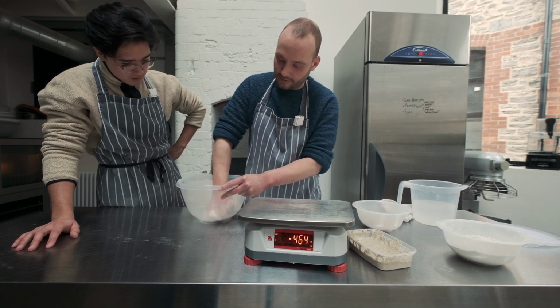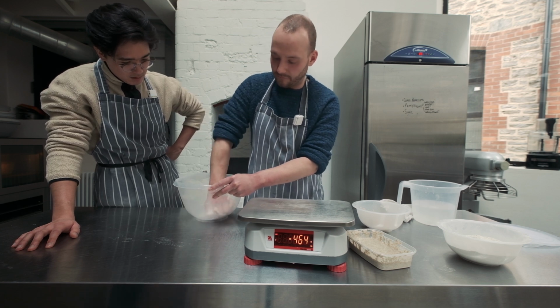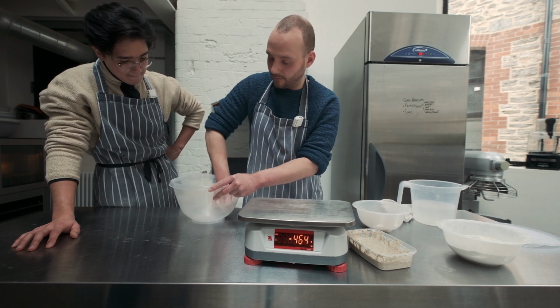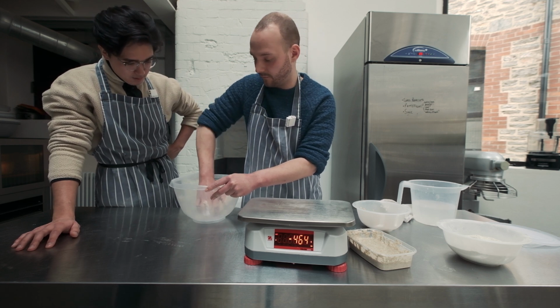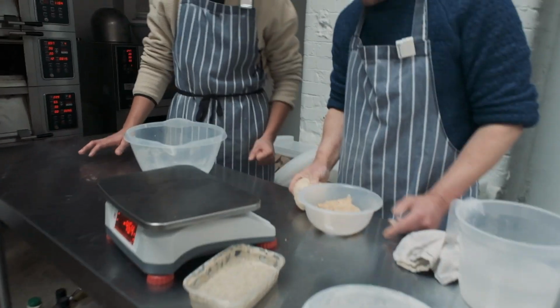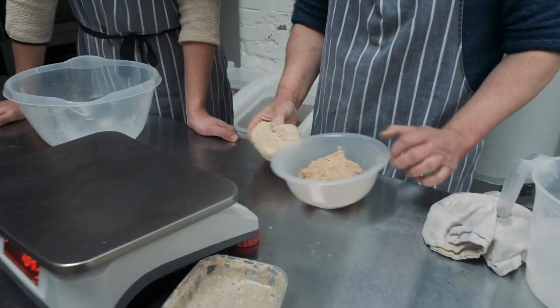It's more common to see, like you mentioned yesterday, a white starter that's equal amounts of flour and water. But this, I just think you get more flavor. So you can see the difference that the fermentation made to the color, to the structure.